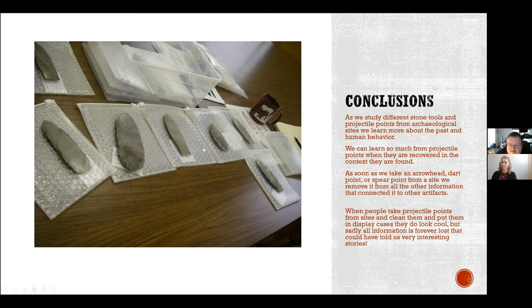In particular, this is called the Hogeye Cache. This is a collection of 50-plus stone tools that are all Clovis age. It came from Bastrop, Texas. And these show, when I was talking earlier about that continuum or that process of reduction, some of these are knives, some of these are cores. They were all in that stage of becoming a Clovis projectile point. So not every pointy thing you find at a site is an arrowhead, right?